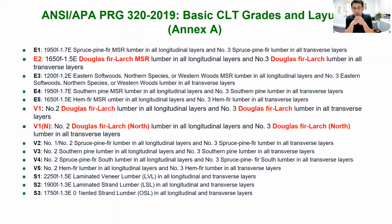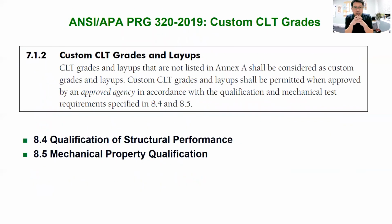So this long list shows different grades of CLT with different layups or recipes. Pretty much following these recipes, the manufacturers will be able to provide CLT product with the specified grades. For different species, for example, if we want to make CLT product that will be accepted by the North American market, but we're using New Zealand grown Douglas fir or radiata pine, we can follow this alternative path to make CLT product that will be approved by the North American market. So the standard also provides two sections here, 8.4 and 8.5, to show how other species or imported species can be used for CLT production in North America.